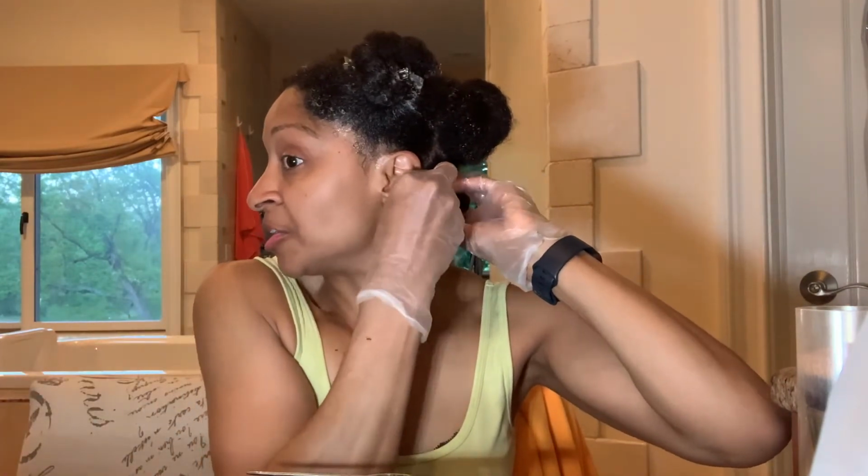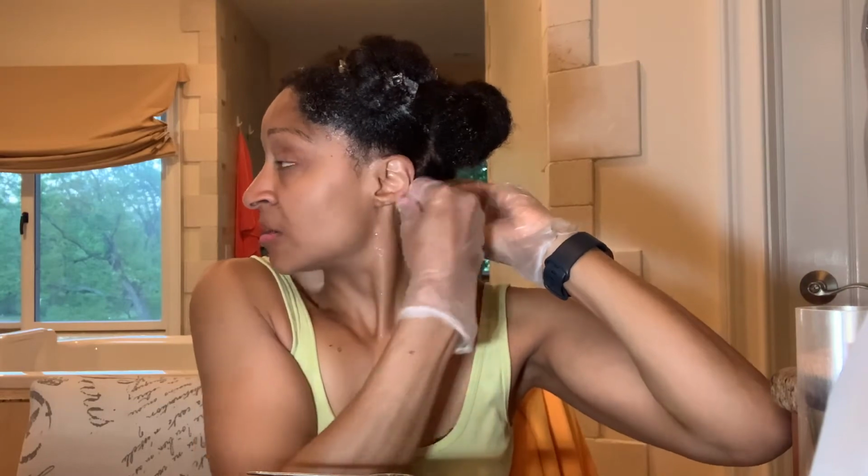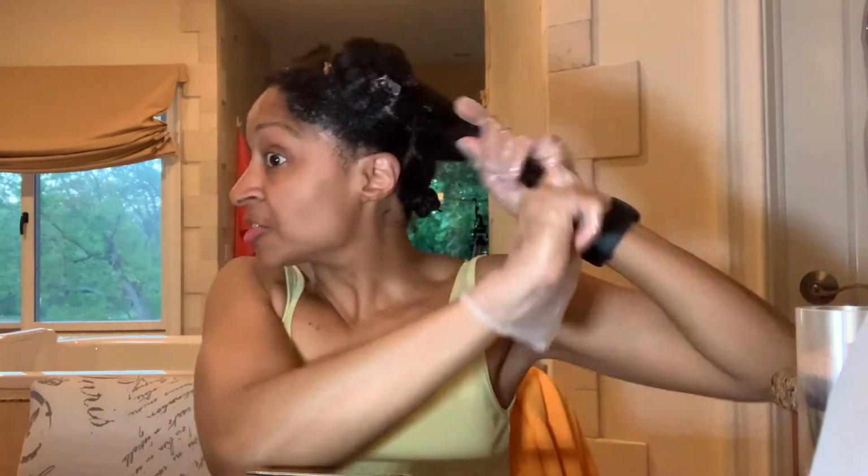Maybe this is a Bantu knot. Tell me, is this a Bantu knot? And I'm actually gonna use a bobby pin because it seems gentler on my hair. All right, so that's the first section.